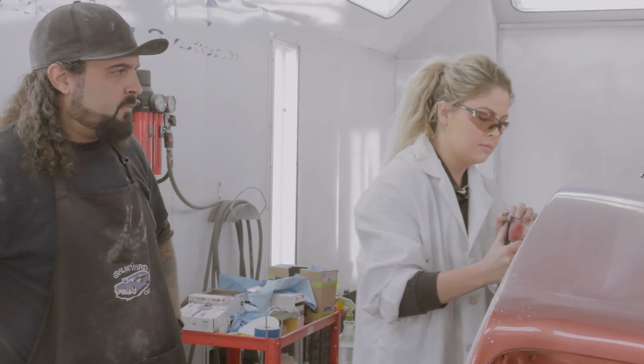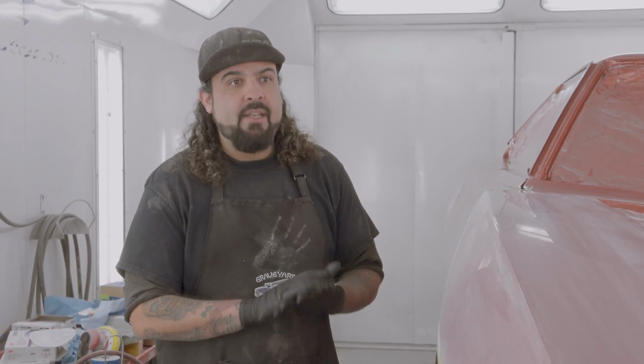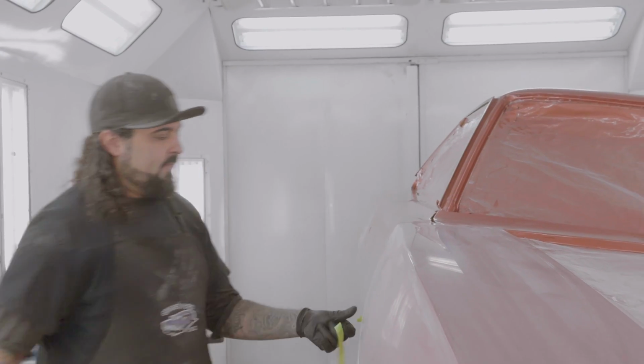I have no idea what that was about. I've worked with her in the past trying to prep these cars for me, and she just isn't physically capable of doing it. Now, all of a sudden, she walks out here to the booth, gets the car looking the way it should on the first try, like she knows what she's doing. So something's up. I'm not sure what it is, but I'm sure we'll find out.